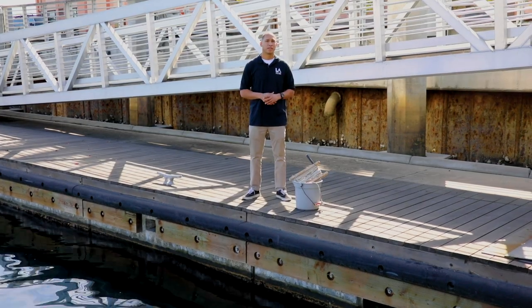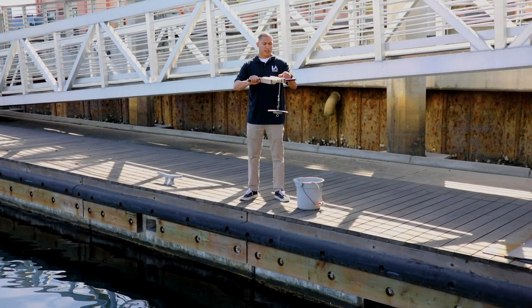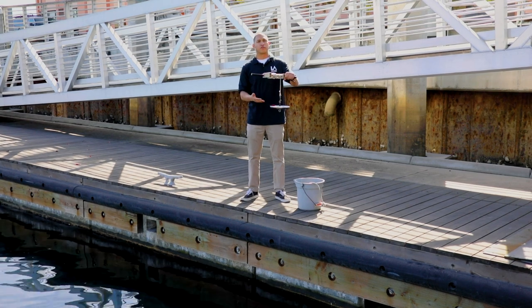Now I'm gonna demonstrate a sample for you. This is called a Secchi disc. A Secchi disc looks at the water clarity of the water.